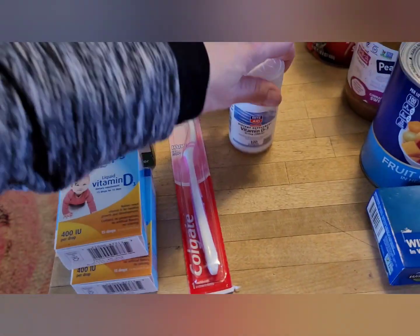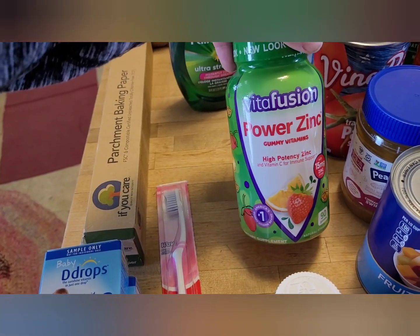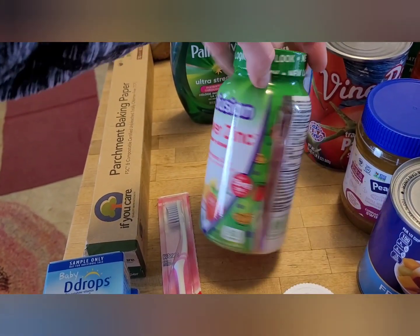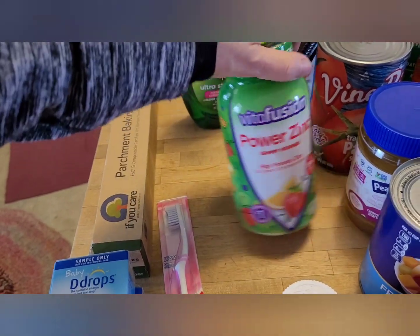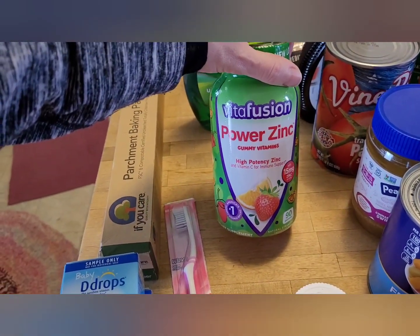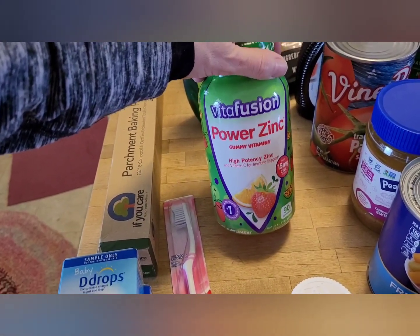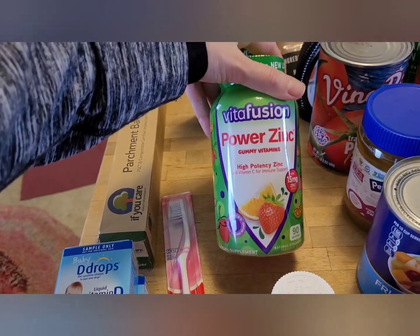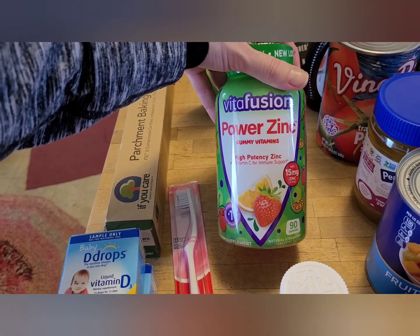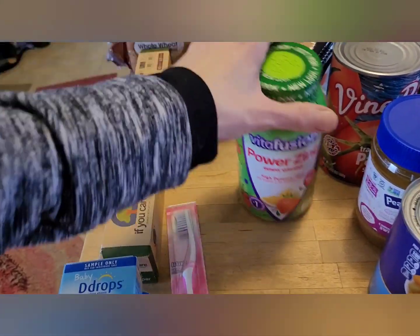So another thing of D3, these zinc gummies, which I thought would probably be helpful if we get any more colds this winter. So far I made elderberry syrup, and since we have started taking that on the regular, we haven't gotten sick. Knock on wood, fingers crossed, prayers said. But I just thought having those around for if kids are sick, probably useful.